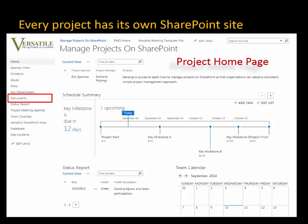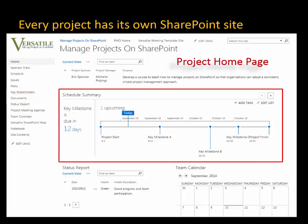SharePoint does more than document storage. It actually qualifies as a document management system. Highlight key project milestones on the project timeline. This home page is a summary of the detailed work of managing projects. We see how it helps reinforce the project goal.